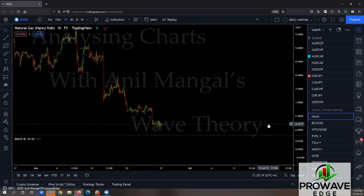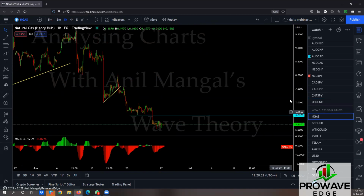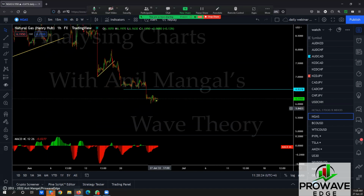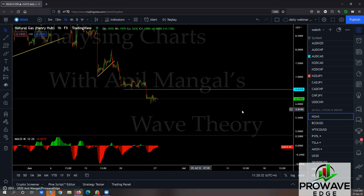Natural gas. Good sell, take profit, look for another sell setup here. It's consolidating, it's not finished yet. It's probably going to go there, come here, do this. You'll get a flat here and then you look for a sell setup. You can put a sell in the making.